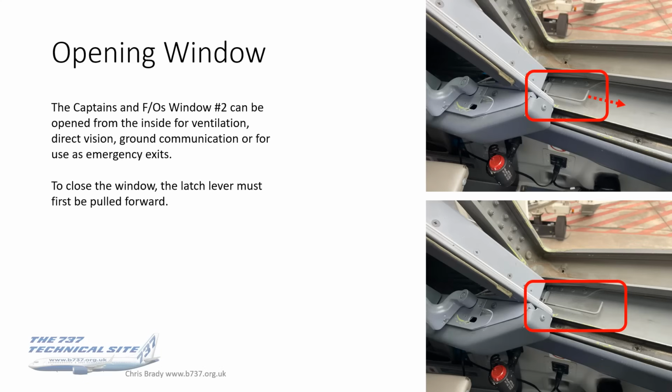Window 2, let's talk about that and how it's different to the other windows. It opens. That's the big difference. Both the captain's and the FO's window 2 can be opened from the inside for ventilation, direct vision, ground communication, or for use as emergency exits, or for passing fuel receipt up, or de-icing receipt, or throwing down tech log pages that you've forgotten to hand to the dispatcher, whatever it might be. There's many uses for an opening window.